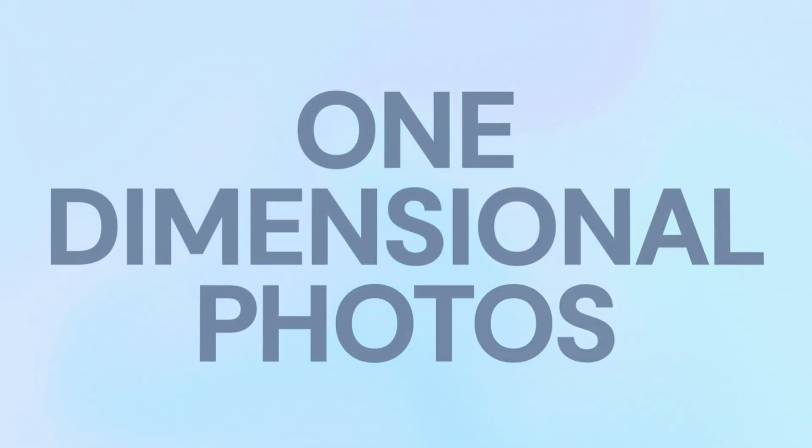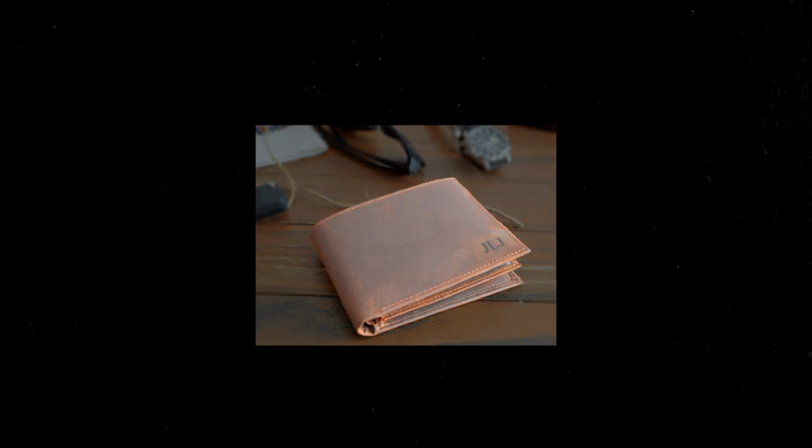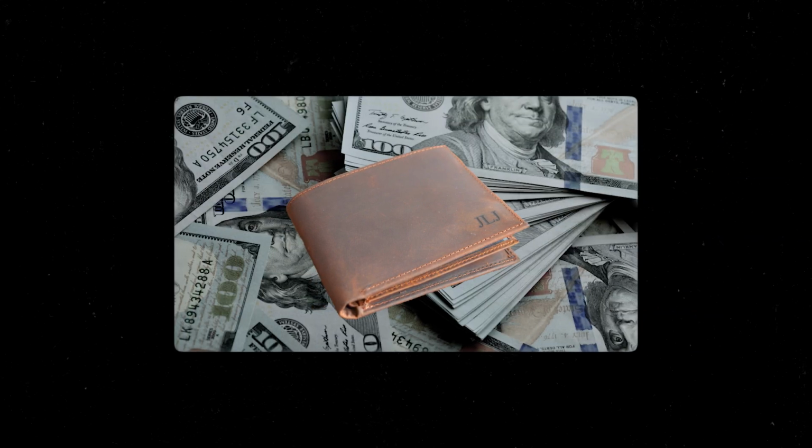And I've noticed that Etsy sellers regularly make these 3 common mistakes when it comes to making new listings. And the number one mistake is one-dimensional photos. Now, this happens in 3 ways. You can take a photo of your product, remove the background, and then place it on either a white background, a colored background, or the absolute worst, a themed background.